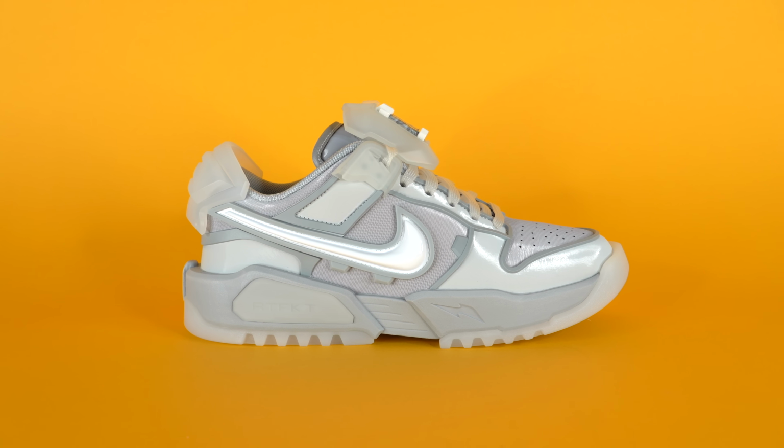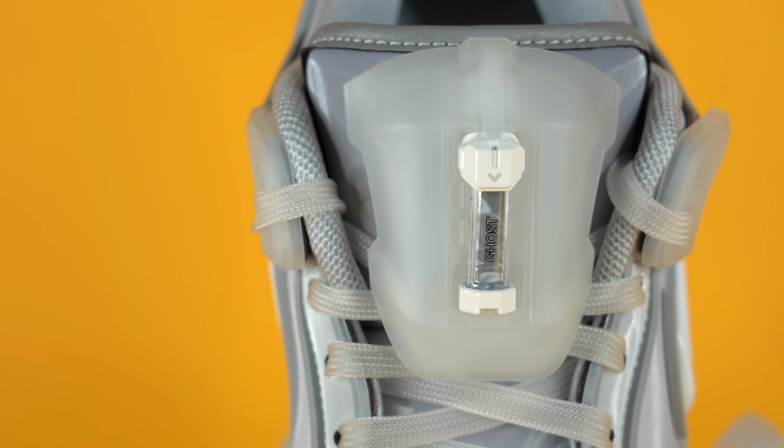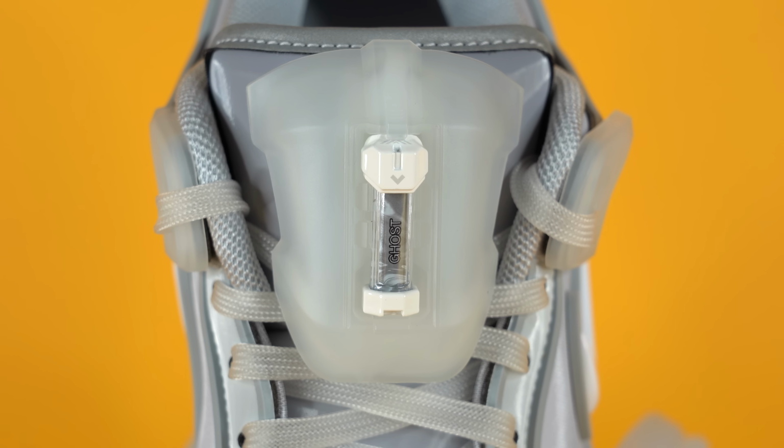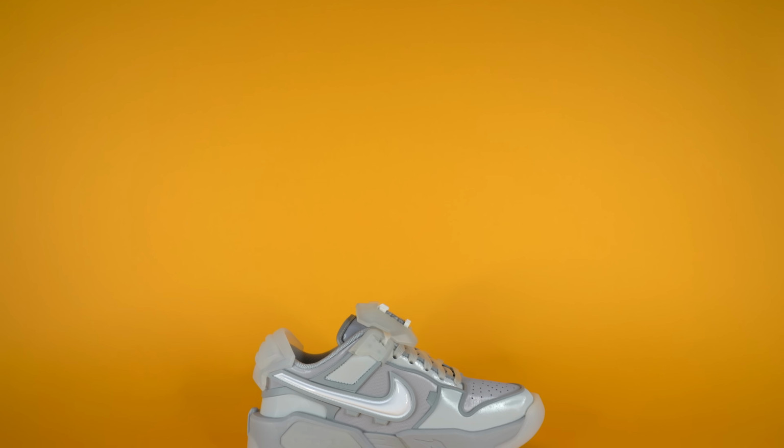The colorway is super easy to rock. It's gray and white. You've got the really cool vial in the tongue, which actually is the detail that changes the color of the shoe in the NFT or the digital product or whatever you want to call it. In this shoe, obviously, it doesn't change the color of the shoe. But it is removable, which is cool. I don't want to pull it out because I'm going to lose it if I do.